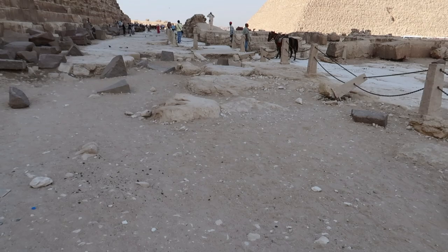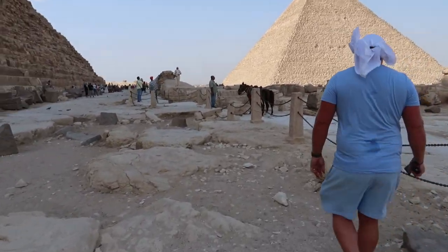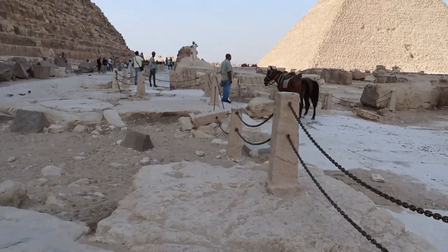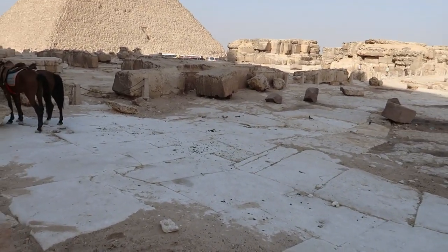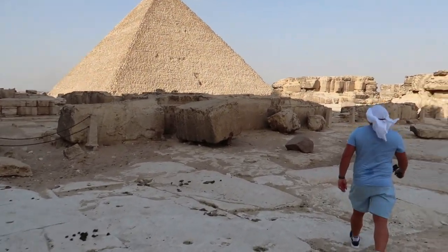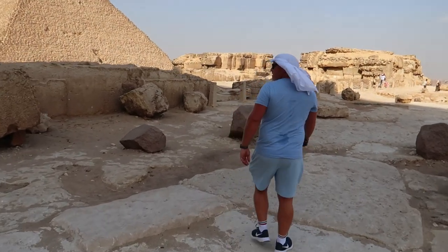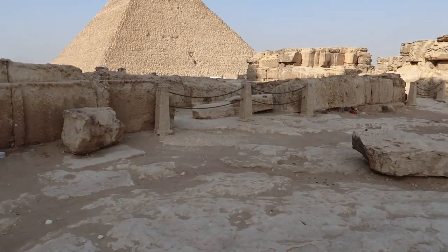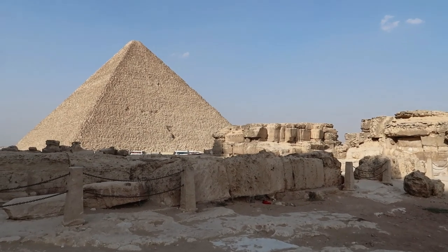Wow, what a way to celebrate halfway through our holiday. And we've still got a week left in this wonderful country. So guys, we have seen the wonderful pyramids of Giza, and now we are heading towards the Sphinx, which is another amazing place to visit. It's just down the road on this complex. So really looking forward to going to that. Of course I'm going to be showing you that as well. I don't know how much more incredible things I can see today, to be honest.